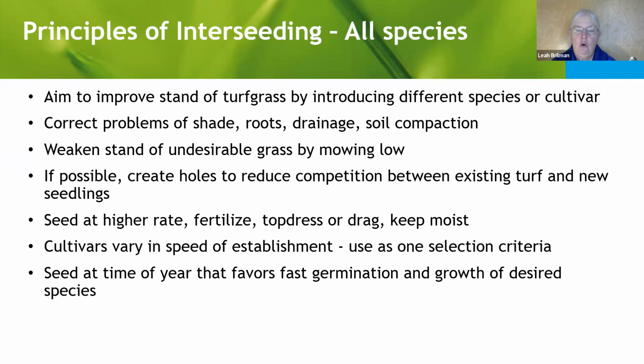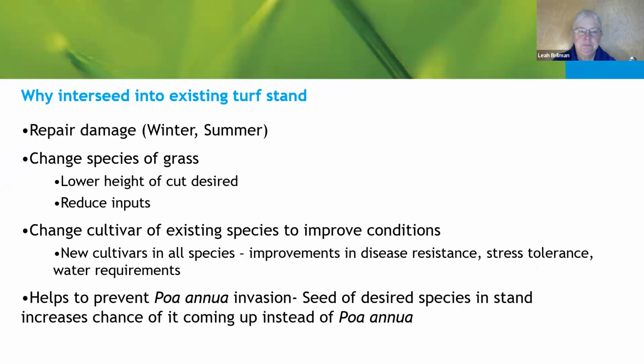If possible, create holes to reduce competition between your existing turf and seedlings. Seed at a higher rate, fertilize, top dress, or drag in the seed and try to keep it moist to a certain degree. Cultivars vary in speed of establishment, and you can use that as one selection criterion when you select the cultivar to put in. And if you can, seed at the time of year that favors the fast germination and growth of that desired species. So why interseed? Repair damage, winter, summer, change species of grass.